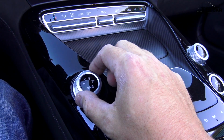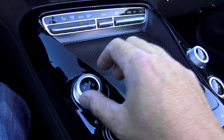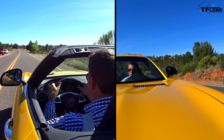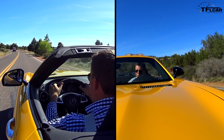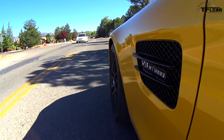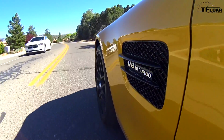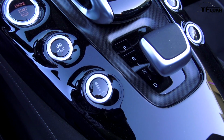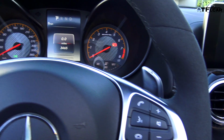The GTC Roadster also has race mode. This completely changes the car's character. It transforms the beautiful roadster into a race-ready beast. Exhaust bypass flaps open to the fullest potential, steering, throttle response, and adaptive suspension all get sharper. And the transmission will downshift for you with very aggressive blips of the throttle.